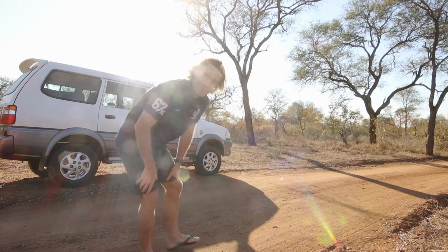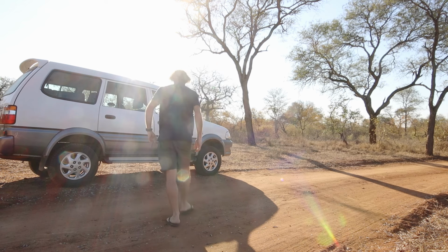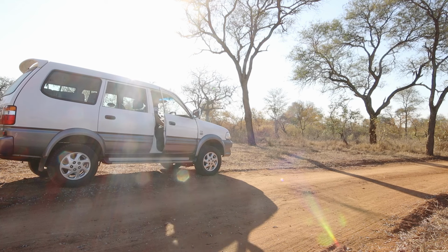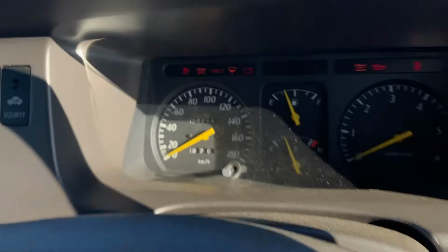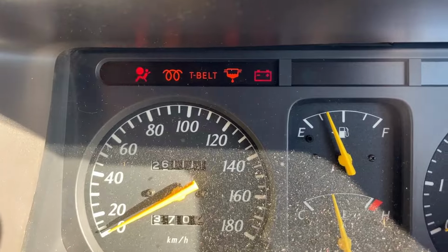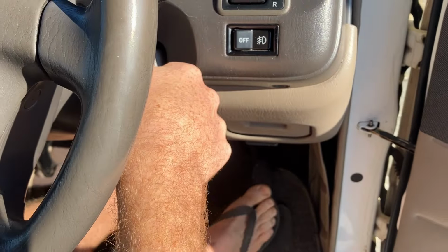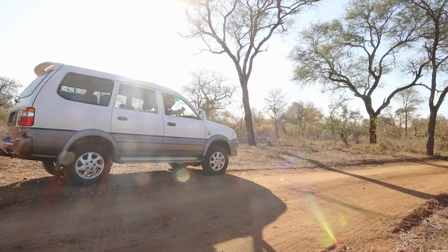Now as I drive off, see how quickly this thing starts every time. Waiting for the glow plug light to go off. Foot slightly on the accelerator. Turn the key, fraction, and there it goes. Cheers.